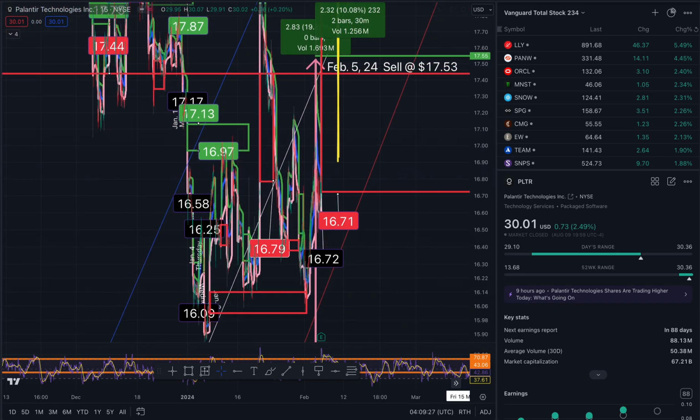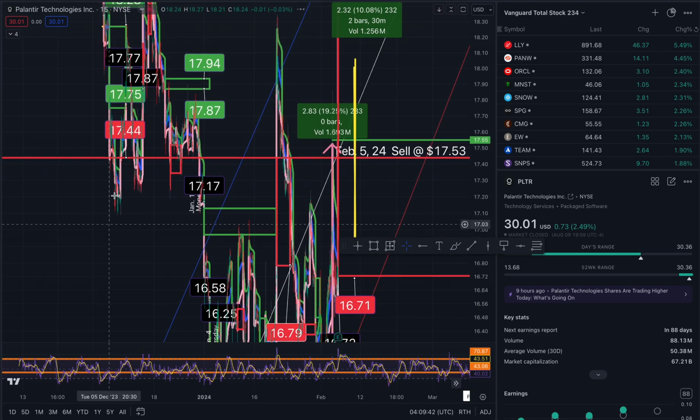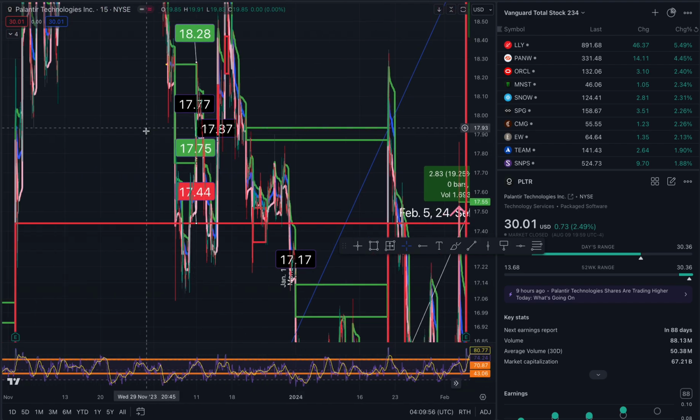Oh my goodness. This one filled. Delete that. That one filled on January 22nd. And then this gap filled. Can you imagine buying this for $17 again? Amazing. But I actually did buy it for less than that previously. I bought in at many different levels.